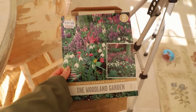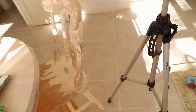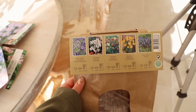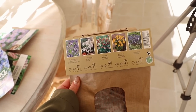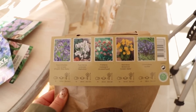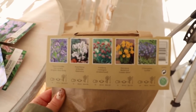And then I picked up, so this is the woodland garden. It's a mix of, there are some snowdrops, I think there's some muscari. Let me turn it around. Oh, I don't know how to pronounce this. Puschkinia, fritillaria, narcissus, but they're just tiny ones, so teeny tiny daffodils. Let me see if I can bring this closer. And then, oh, I don't know what that one is. Chionodoxa. Girl needs to learn the Latin for these.